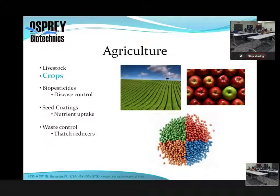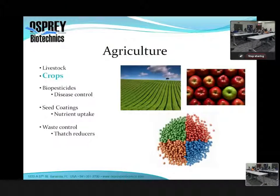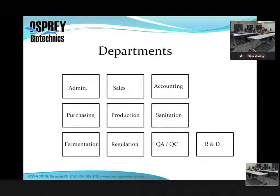But again, all of these companies who are working with these products are going to need people familiar with microbiology, molecular biology, and so on. So that's kind of a roundabout of some of the markets that are out there when we're talking about live microbes and the use of live microbes. The other thing I wanted to go through was just our company and kind of how we're set up. It's not too much different than many of the other companies out there.